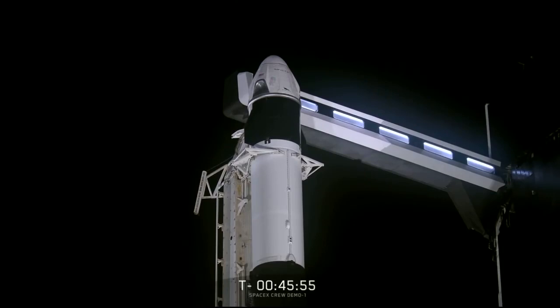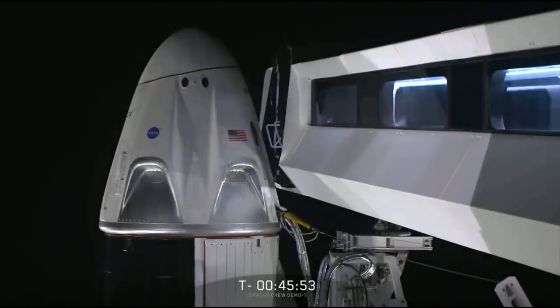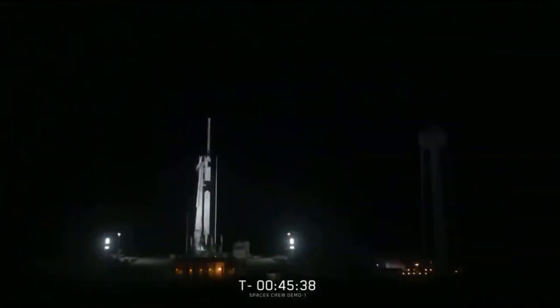While it's docked, it'll deliver some cargo to space station that we've launched, but it will also bring some cargo back that the crew will pack up in Dragon on the way back home. At the end of that 5-day dock period, Dragon will depart the ISS for a splashdown in the Atlantic Ocean, where it'll be met by recovery crews and transported back to our site at Cape Canaveral.